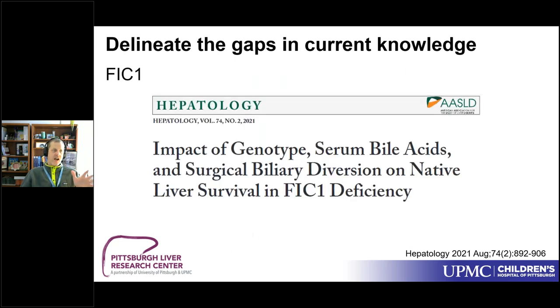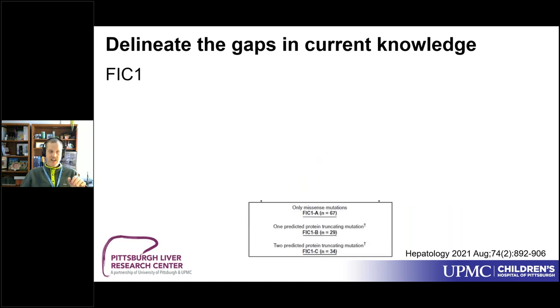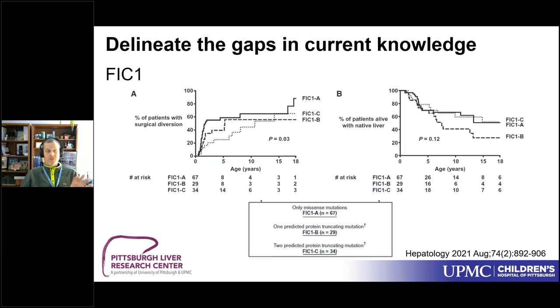And again, this most recent paper looked at the impact of genotype and serum bile acids on diversion in just PFIC1 deficiency. Again, this is that NAPID group. They had various PFIC1 populations, similar to what they did in the BSEP. They tried to look at the genetics of the PFIC1 and separate them into only missense mutations, predicted truncating mutations, or two predicted truncating mutations. And here, what was interesting is there actually wasn't any difference, right?